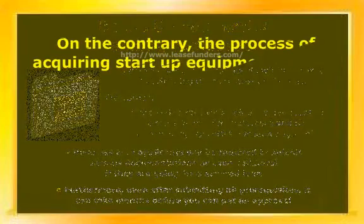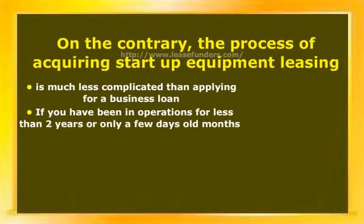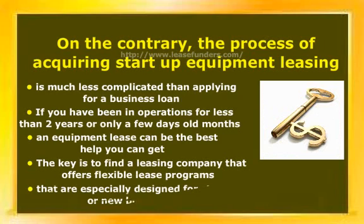On the contrary, the process of acquiring startup equipment leasing is much less complicated than applying for a business loan. If you have been in operations for less than 2 years, or only a few months, an equipment lease can be the best help you can get. The key is to find a leasing company that offers flexible lease programs that are especially designed for startup or new businesses.